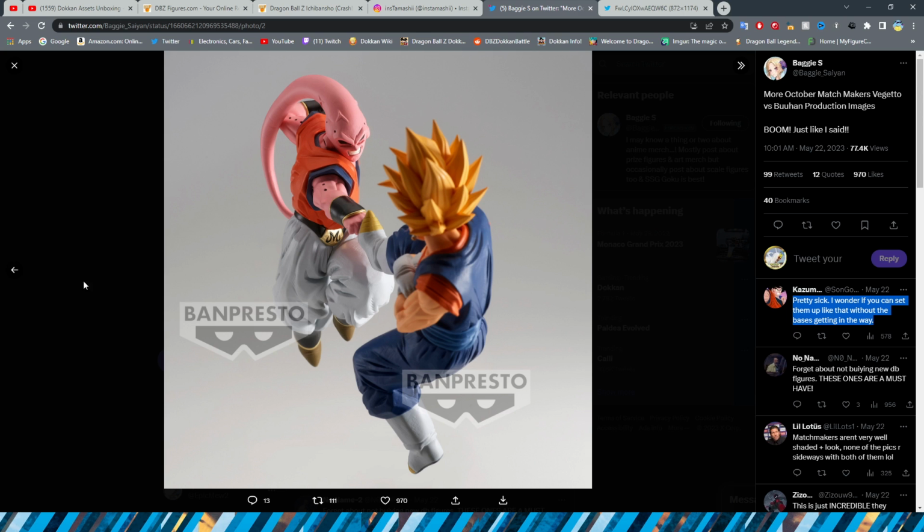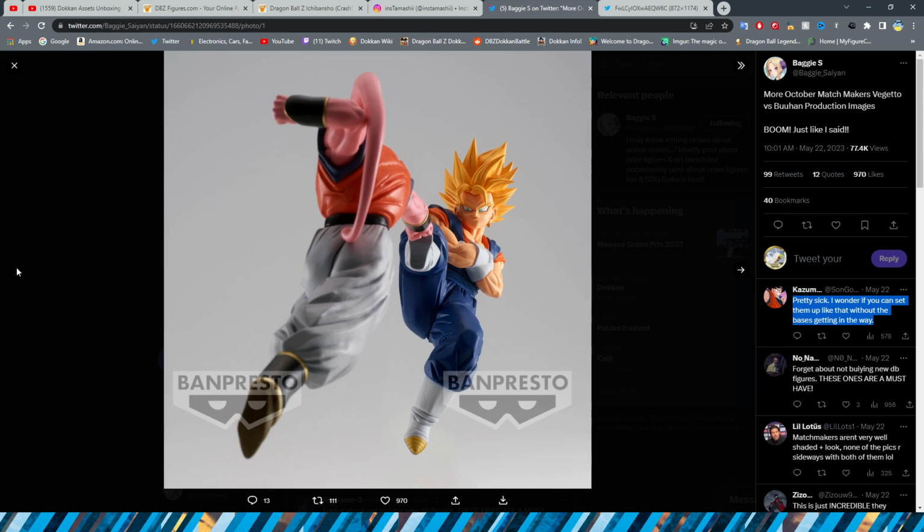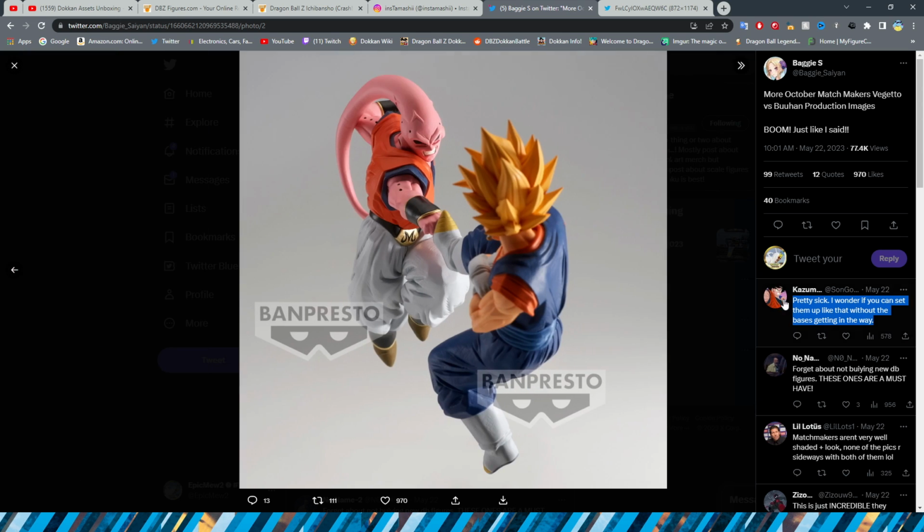I would think so. But nonetheless, yeah, super fantastic. And obviously with this as well, we have a little bit of different angles for Vegito and Buuhan. Buuhan's back looks great. I really like the way that his arm is kind of cocked back there, obviously for the next punch. His actual back looks really good. And even though it is a little bit blurry, his little head tentacle also looks great.